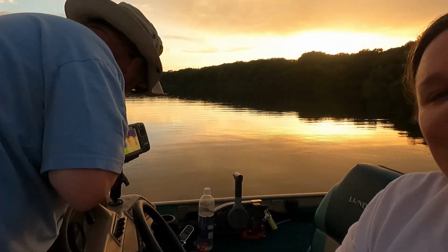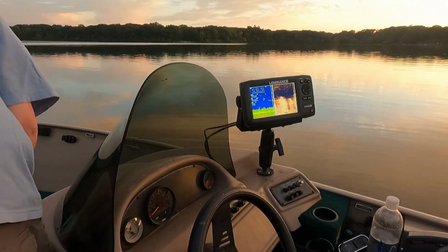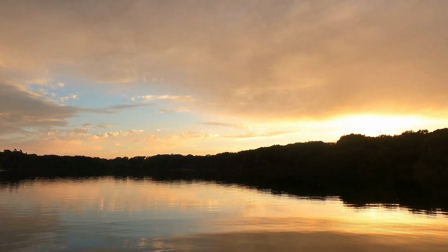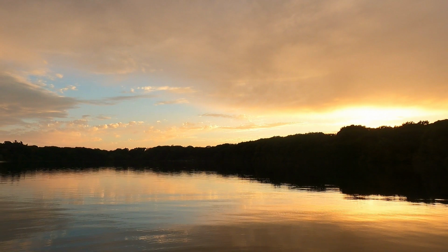Yeah. Just putting the windshield back on. Getting things put away and there's gonna have water in it, but that's all right. And this beautiful sunset tonight. Gosh, it's gorgeous. It is. Gorgeous.